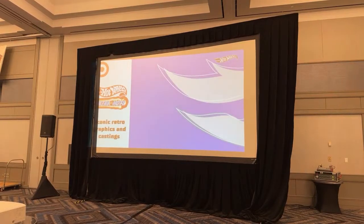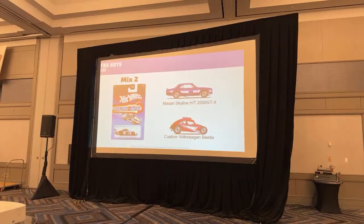Good. I love the Cadillac. And then we're going to still continue with our Ultra Hot line. Again, our pick-y castings that we know are popular out there: Nissan Skyline, the custom Volkswagen, and obviously the Porsche.